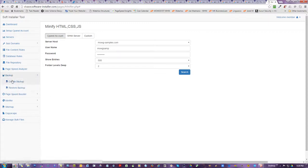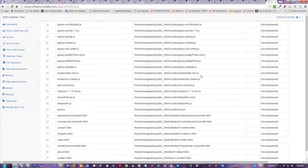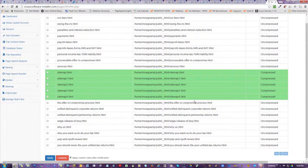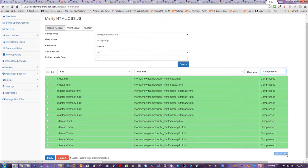Again, create a backup before you begin. It's good for you. But even after you create the backup, these things will create their own. If you go to Minify, by the way, you can unminify. When you search, okay, however many folder levels deep, then it will find everything it can for all those CSS, JS, and HTML files. Everything is uncompressed except for whatever we've compressed before. Those are labeled compressed and they're green. Okay. Now we can select compressed or uncompressed. Okay. And yeah, we can have more than one page of these results. Okay, up to 500 entries per page. Okay. So if I wanted to, I could select all my compressed and I could unminify, and it would unminify these things in case by minifying something I actually broke it.